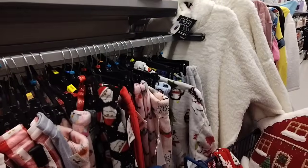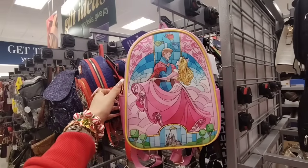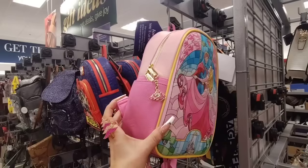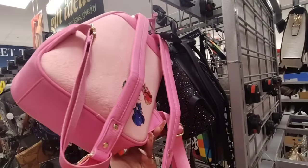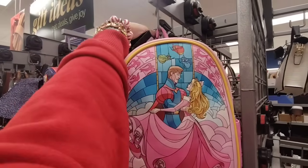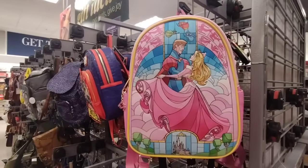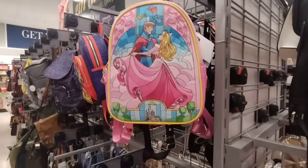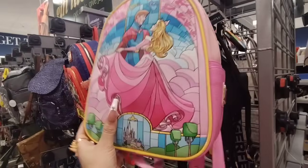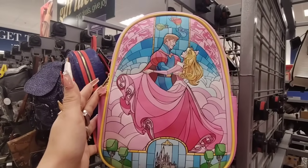All right. I found Sleeping Beauty. This is Loungefly. This has to be like, I don't know, $59.99. I'm gonna take a guess. I didn't look. I was right. $59.99. I swear I didn't cheat. And they have the fairies on the back. Oh my god, that's adorable, you guys. She was one of my favorites.